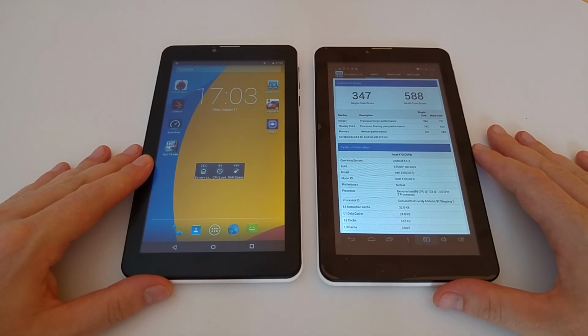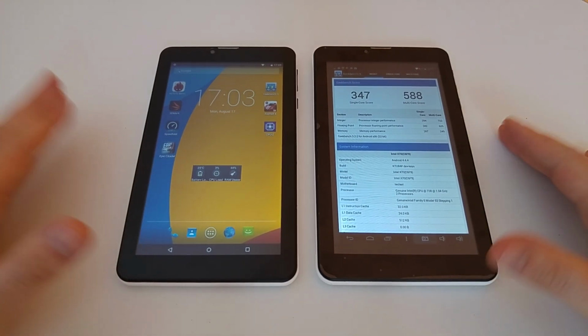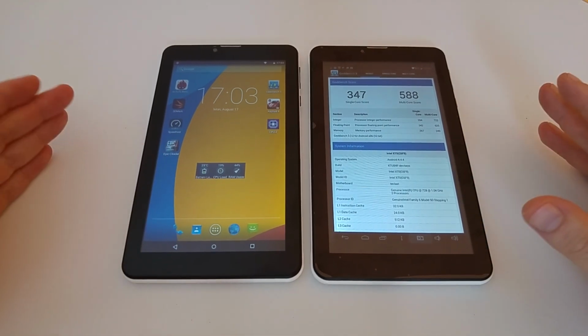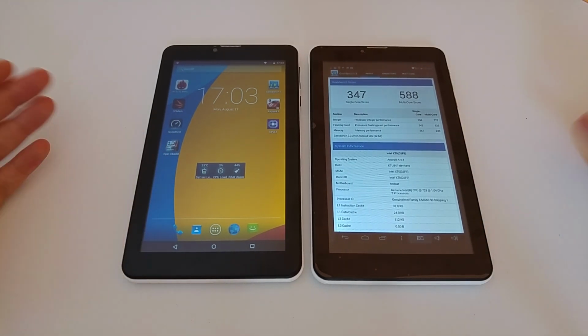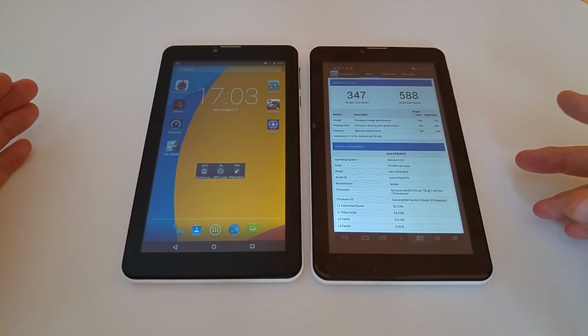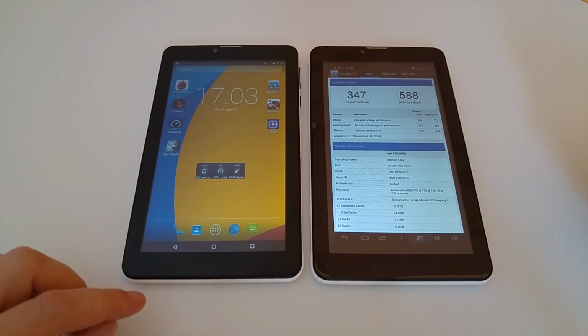Overall, both of them are very cheap tablets. They're around about 50, 60 US, and they're just entry-level budget tablets, really. So something maybe you wanted to get for some kids or something, or you wanted a 7-inch tablet that you could do some few minor things on, minor gaming, checking Facebook, internet, and make a few phone calls if you wanted to.